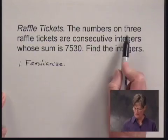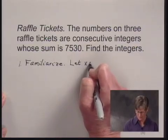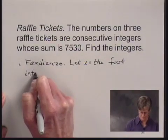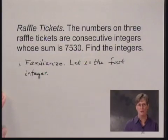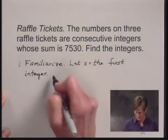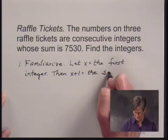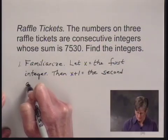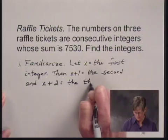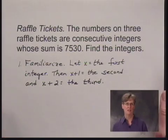Now, we see that we have 3 consecutive integers in this problem, so let's let x equal the first integer. Remember, to go from one consecutive integer to the next, we just add 1 each time. So this means if x is the first integer, then x plus 1 is the second integer. And adding 1 to x plus 1 means that x plus 2 is the third integer. This is third.